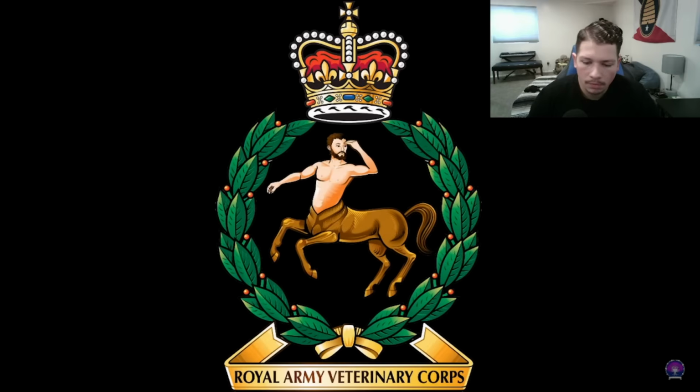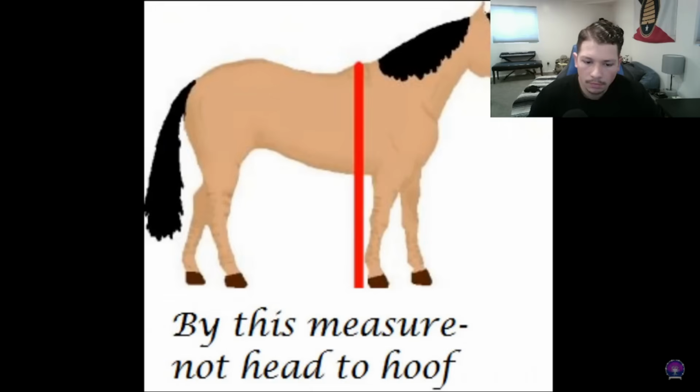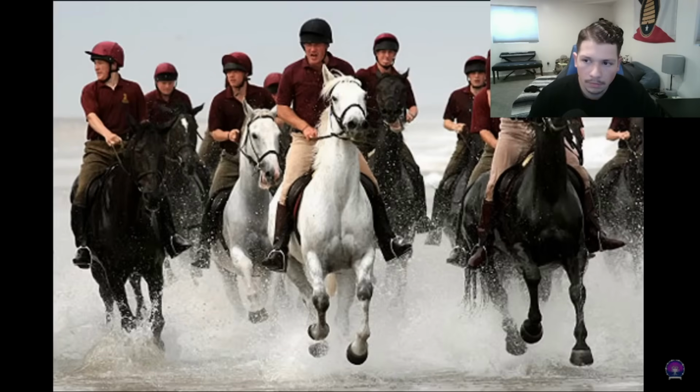They are selected by members of the Veterinary Corps and by the riding master, who is responsible for overseeing their training. The general requirements for the horses to be purchased are that they must be at least 16 hands tall, or about 5 foot 4 inches or thereabouts, and unbroken. The horses chosen for musicians do prove a few exceptions to this rule, but we'll cover that later.